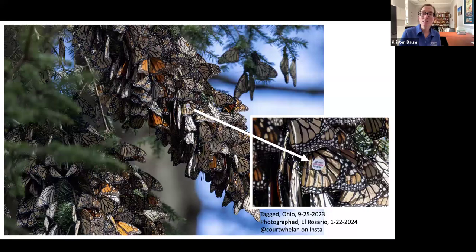And then we also get recoveries that we call domestic recoveries that occur during the fall migration. So maybe you tag a monarch at your home, and maybe it's spotted some distance away by someone else. So we have those recoveries as well that tell us something about the migration and the movements of monarchs.